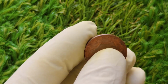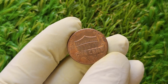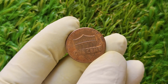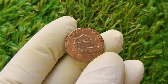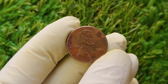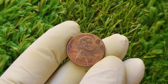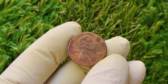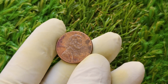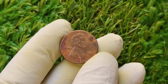On the reverse side of the 2021 penny, we see the Union Shield design. This design was introduced in 2010 and replaced the previous wheat ears and Lincoln Memorial designs. The shield symbolizes unity and strength, reflecting the spirit of the United States during the Civil War era and Lincoln's role in preserving the nation. The shield has 13 vertical stripes representing the original states and a horizontal bar above, symbolizing Congress. This design is both modern and patriotic, making the 2021 penny a meaningful piece of currency and collectible.